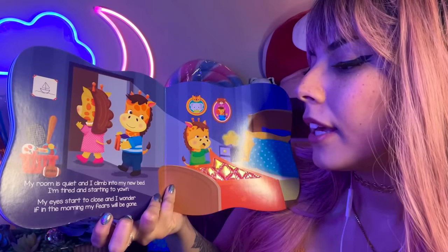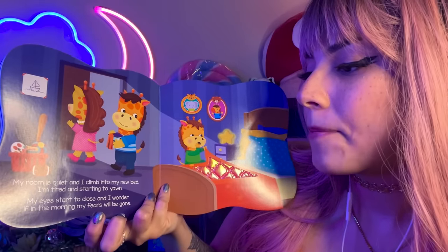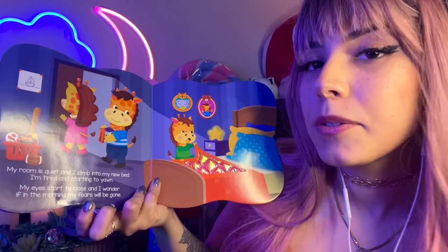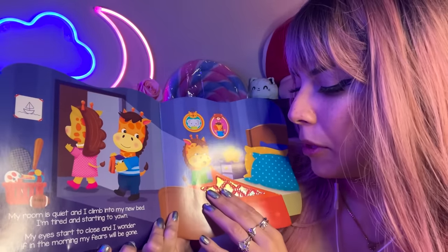My room is quiet and I climb into my new bed. I'm tired and starting to yawn. My eyes start to close and I wonder if in the morning my fears will be gone. Oh, honey. Oh, it's gonna be okay.